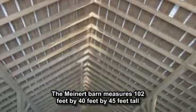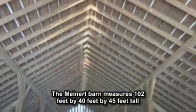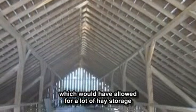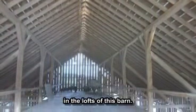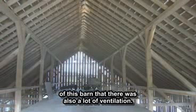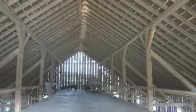The Meinert barn measures 102 feet by 40 feet by 45 feet tall, which would have allowed for a lot of hay storage in the lofts of this barn. And you can see by the light filtering through the ends of this barn that there was also a lot of ventilation, and that would allow the hay to dry properly.